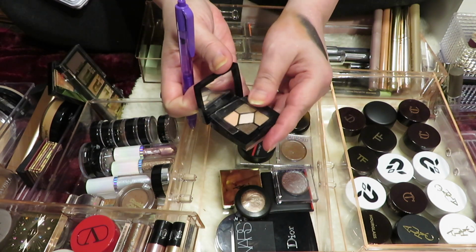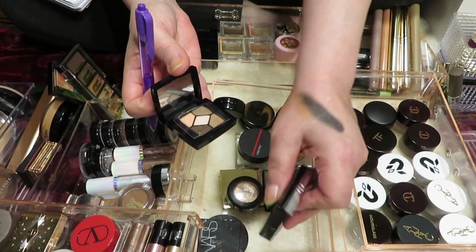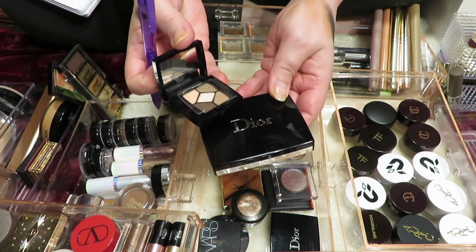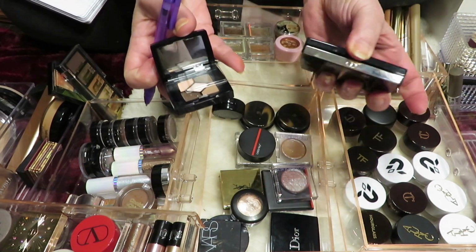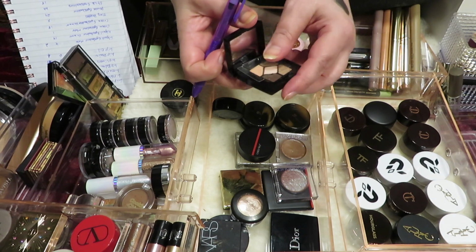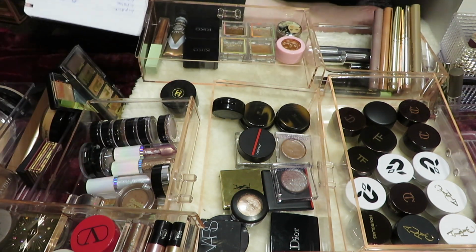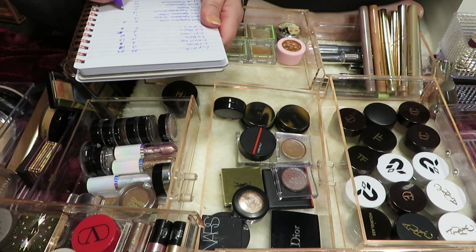I mean, this is a teeny tiny Dior Quint. And I mean, look at this. This is a single. This is a regular Quint. Let's see if I can open this. Yeah, that's just adorable. So this one is going into my museum. I did use it once just to see what it was like to play. It was nice. So that one is going into the museum with the Tom Ford. Ow, for my cankle. All right, so I've got two tiny palettes.